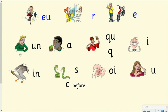So we've got un. Write the letters with your finger in the air. Un. A. Are you writing an A? A. K. Either a QU or a Q. Write the letter for this one. E. Now, un. Are you writing an I and an N? S. That'd be a C before an I or an S. Wa. That's an O and an I. And U is a U.